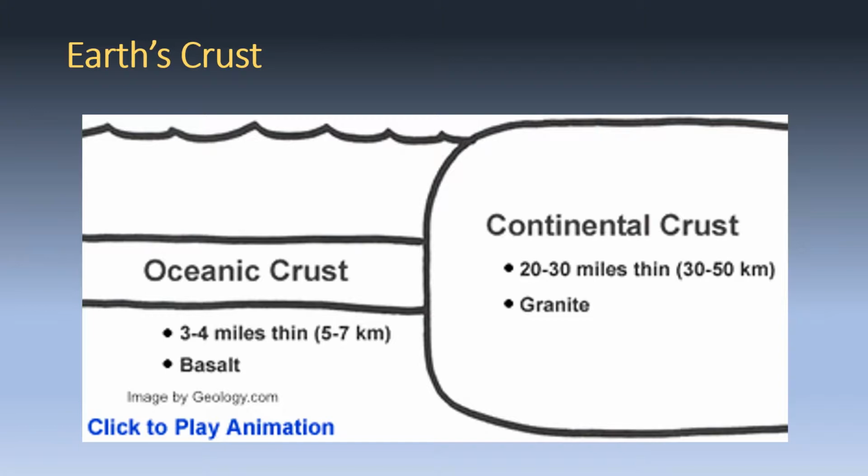Interestingly, the lower density continental crust, made up of individual pieces called plates, float on the higher density mantle below, just as oil floats on water. The crust portion of Earth is of interest for geothermal heat harvesting.